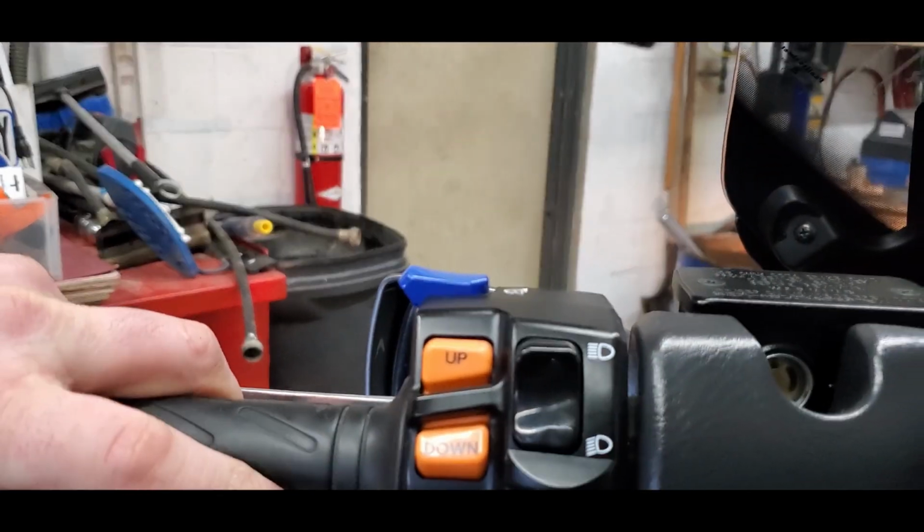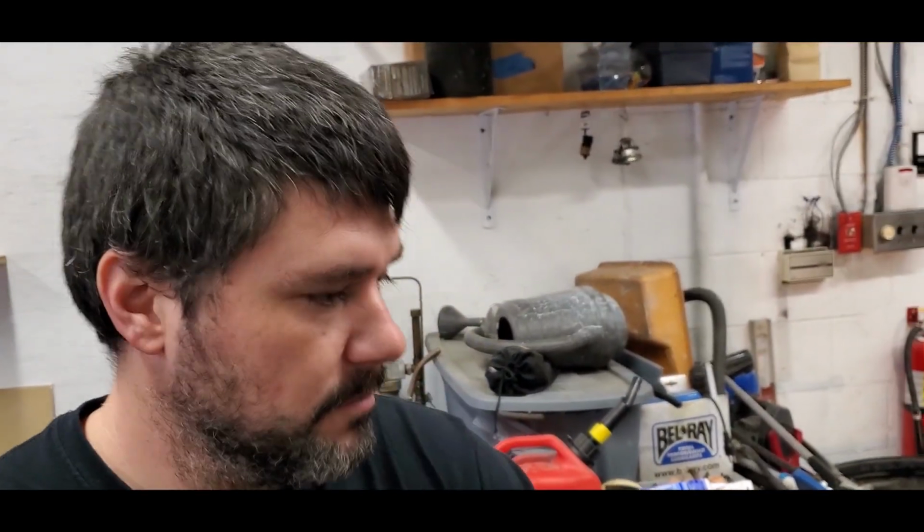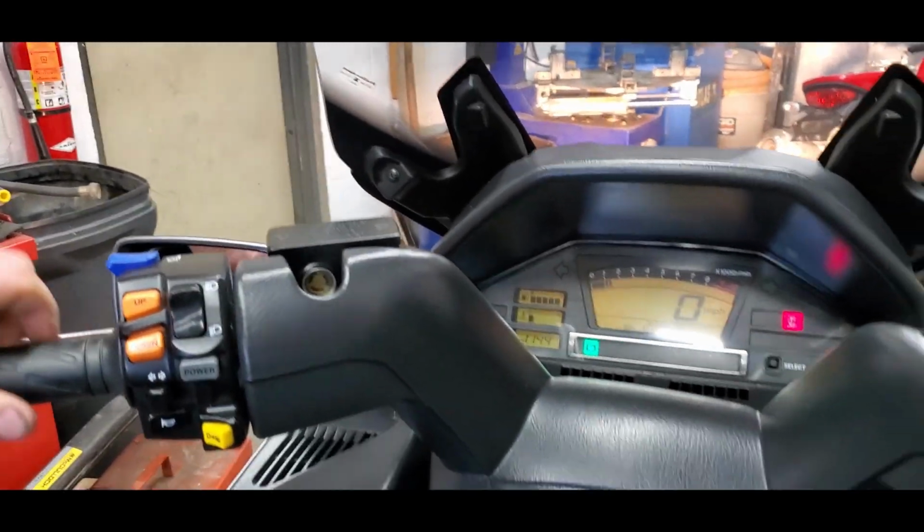If you feel like being aggressive, if you're in drive mode, you do have the power button. Oh boy. What that'll do is hold the RPMs in the actual ideal torque and power curve, so that if you do want to be aggressive on a scooter, you can with that power function. Who would have thought on a scooter you have all these really cool features?